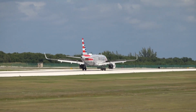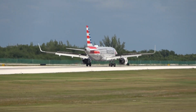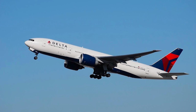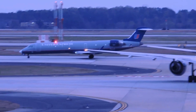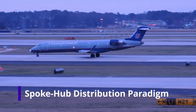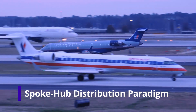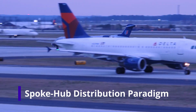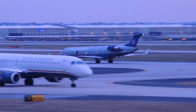These airlines use a variety of aircraft ranging from an Embraer ERJ-145 or maybe a CRJ-200, all the way up to a 777, depending on the airline. These 5 carriers follow the hub-and-spoke distribution paradigm, through which they funnel passengers from different locations into central hubs at major airports and sort the passengers onto connecting flights to their ultimate destinations. Budget airlines do not operate this way, and I'll get to this topic soon.